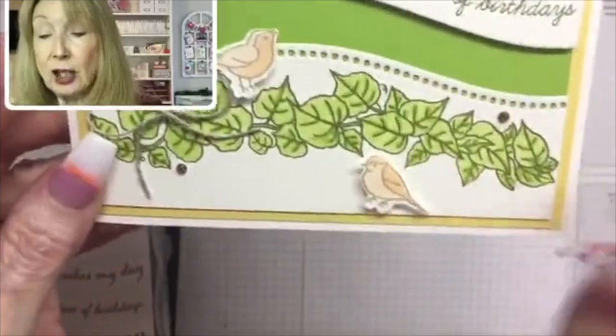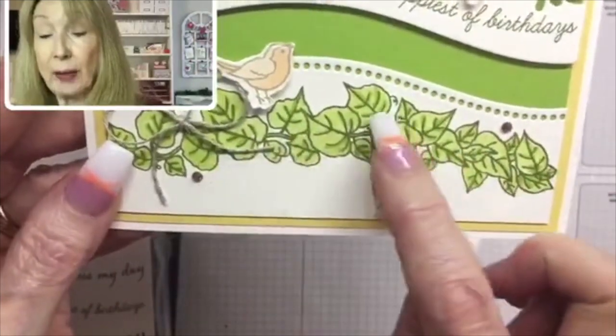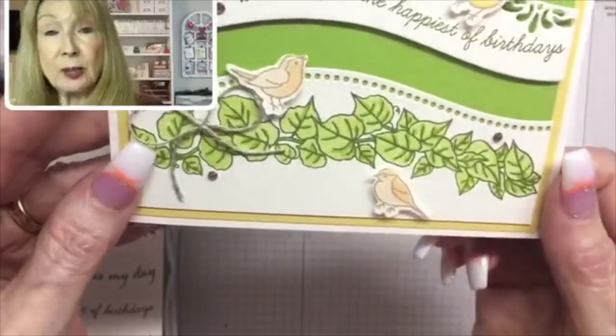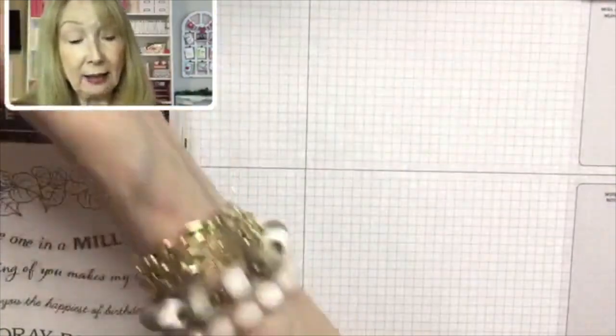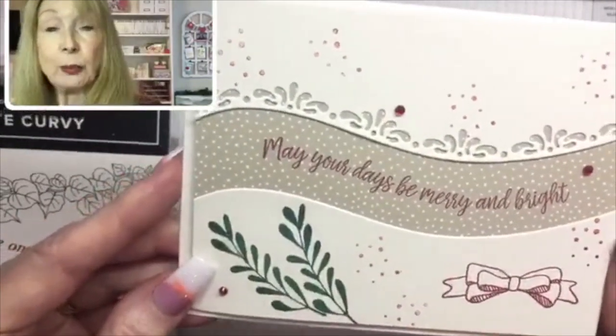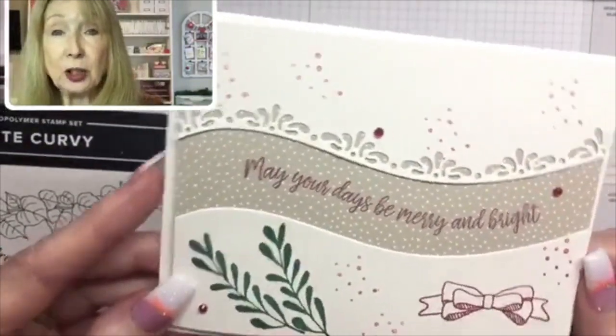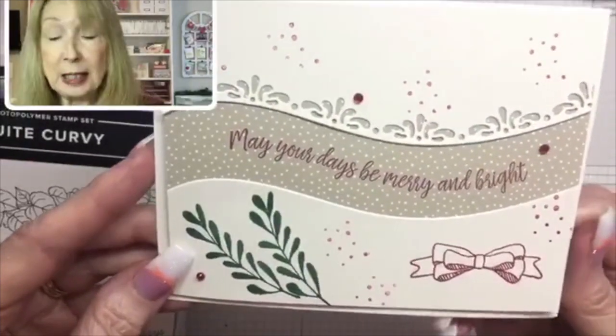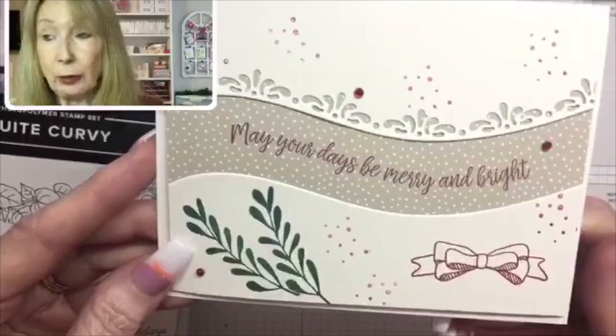And you can see I just stamped the leaves on here, and I went back in, I colored with some Stampin' Blends. But isn't that just pretty? And then the Christmas card we're going to make today, the holiday card, is this one. It's really simple. I mean, you all will probably do way more advanced things, but this is just my second time playing with it.